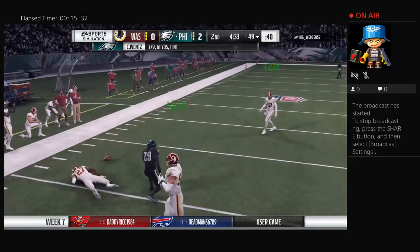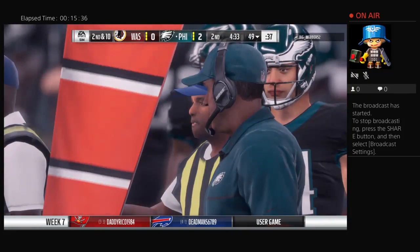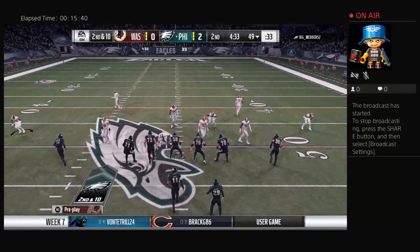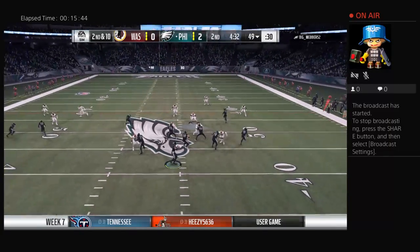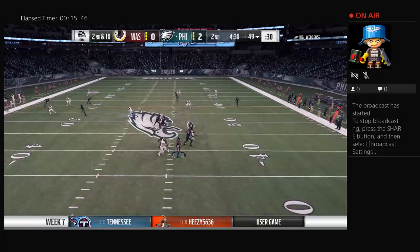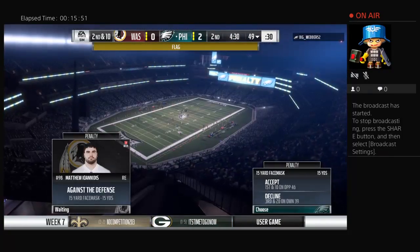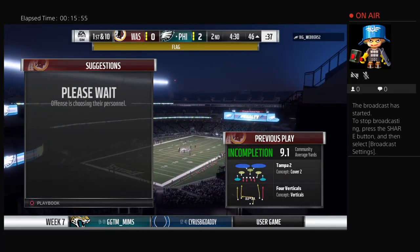And his throw is incomplete. So many offenses want to include their running backs into their passing offense and be able to swing the ball out or check it down to them. But sometimes those guys are just not as comfortable catching the ball as they are running it. Wentz now to throw. And he's taken to the ground, but he was pulled down by the face mask. Here come the flags. And I believe this is going to be a first down.